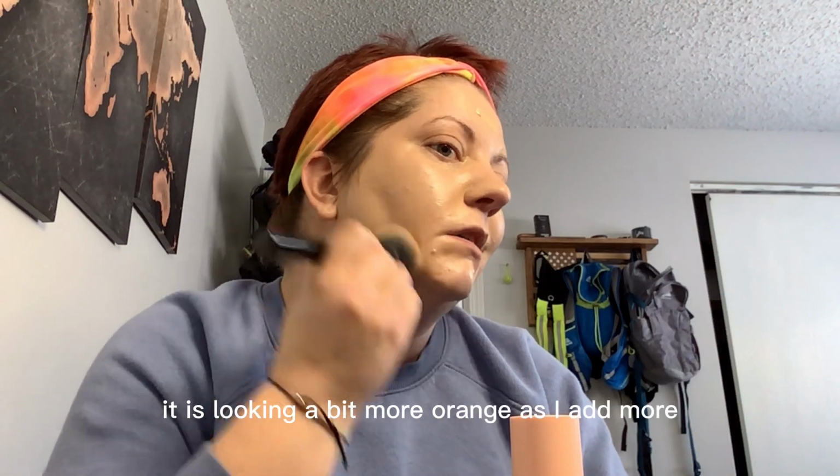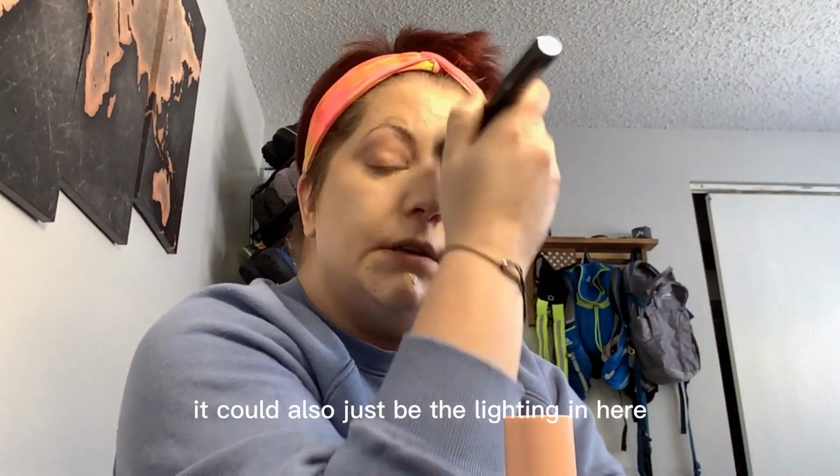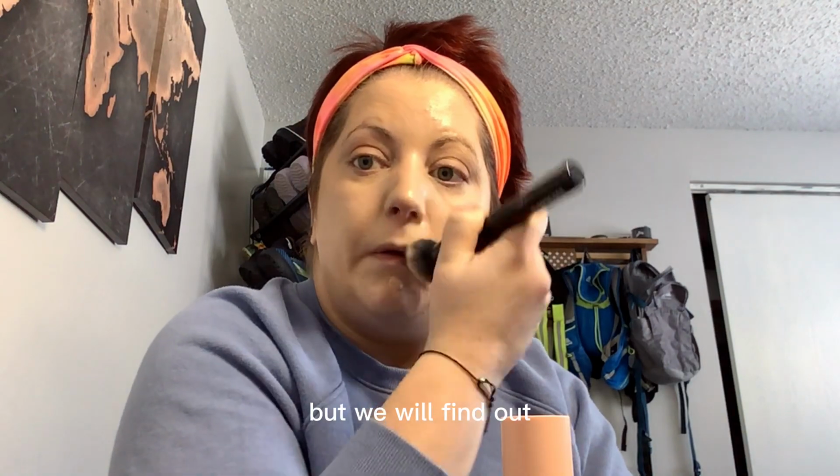Whoop. It is looking a bit more orange as I add more. It could also just be the lighting in here, but we will find out.